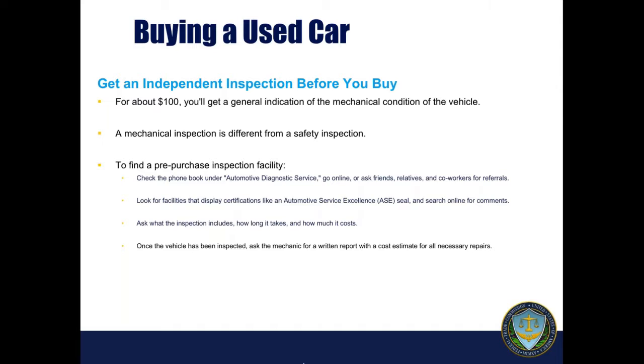If the dealer won't let you take a car off the lot, perhaps because of insurance restrictions, you may be able to find a mobile inspection service that will go to the dealer.